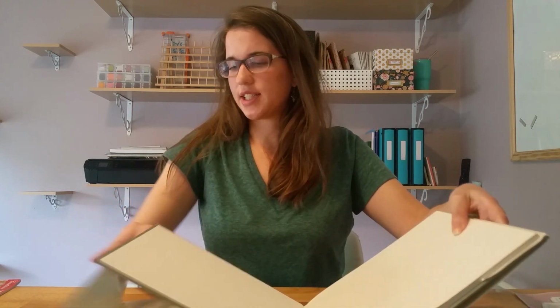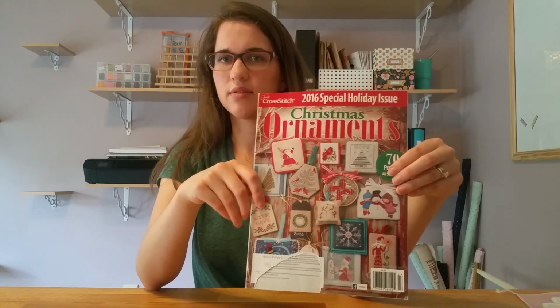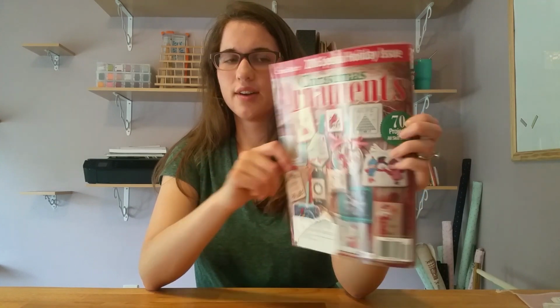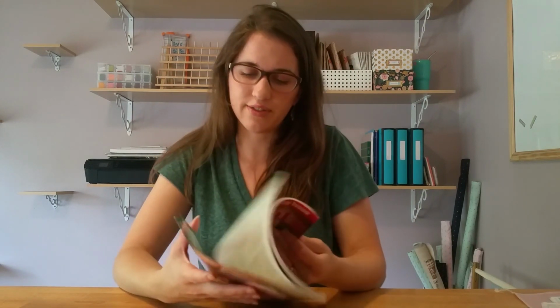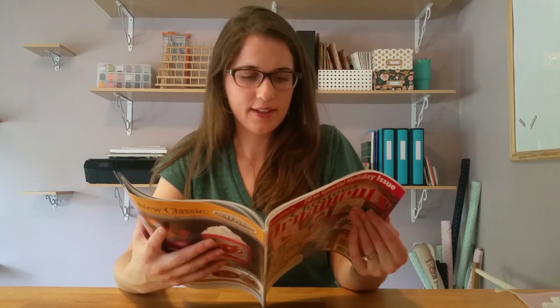And then finally, the last thing I grabbed from the freebie table was the 2016 Christmas Ornaments magazine from Just Cross Stitch. I didn't buy this last year because I wasn't super blown away by the cover. There wasn't anything on there that really jumped out at me that I wanted to stitch, but I thought it would be fun to flip through there and see if I could find anything that wasn't featured on the cover that I would maybe like to stitch. So I'll have fun with that later.